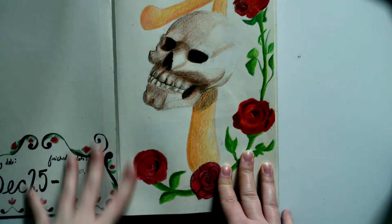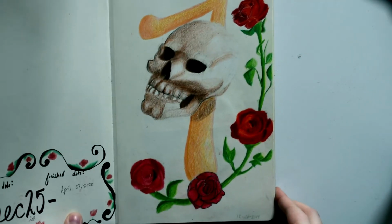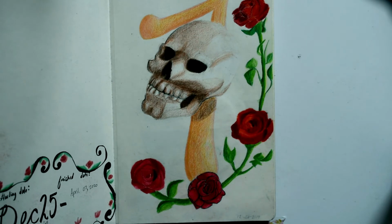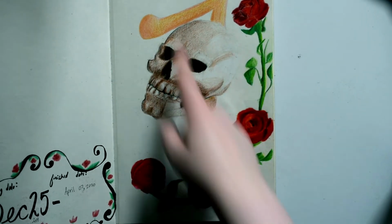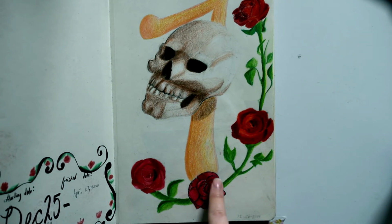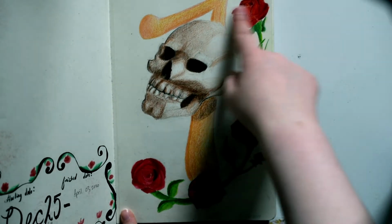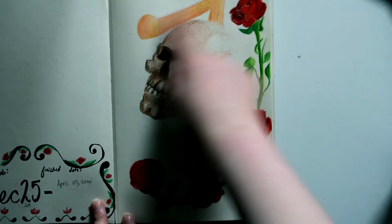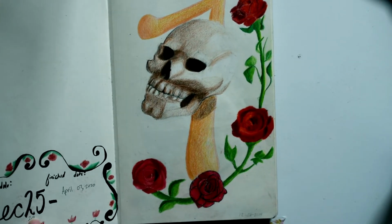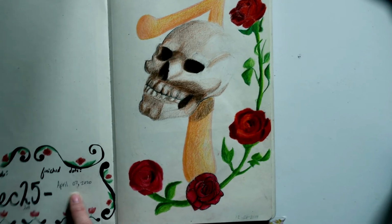So on we go. I'm gonna go ahead and open this. And so, as you can see, I was really excited to start my first sketchbook. Really wanted to draw a skull to show that I could draw a skull. I put a 1 behind it because I thought it was cool. I also got colored pencils when I got this sketchbook, so the roses are all colored pencil. This is colored pencil, and this is the one. And you can see I started on Christmas 2019, and I finished it April 7th, 2020.